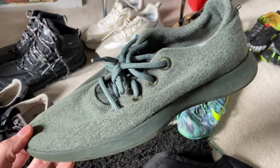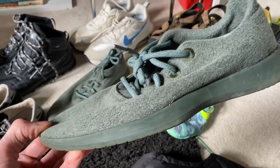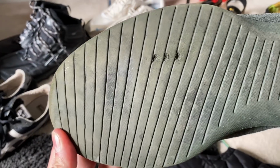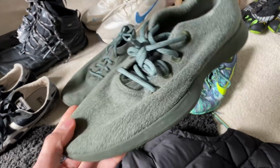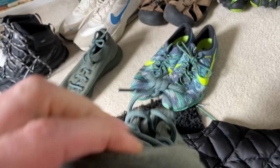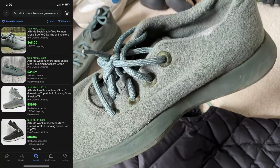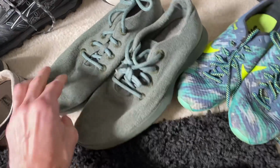Next is a pair of Allbirds. Now these are wool runners. They're like a hunter green color. The only issue is you got a little teeny chunk here on the soles. So all of these are gonna be washed and cleaned, by the way. I still think, even with this damage to the sole, that I can get $30 for these. I think these were like an 11 and a half men's. So I'm still gonna shoot for 30 even with the damage. The other one's fine.